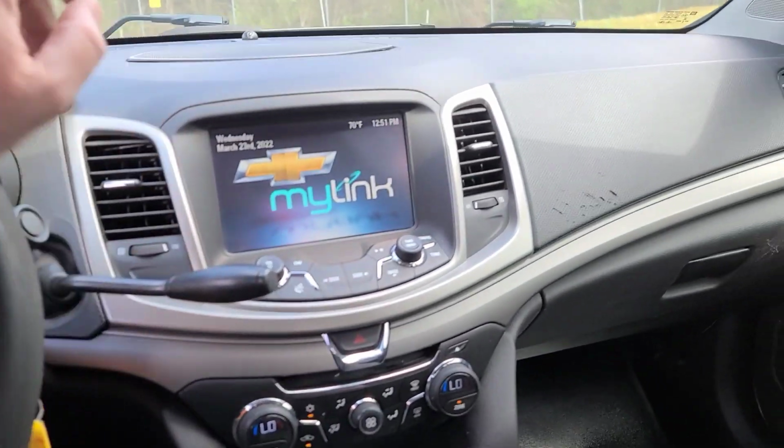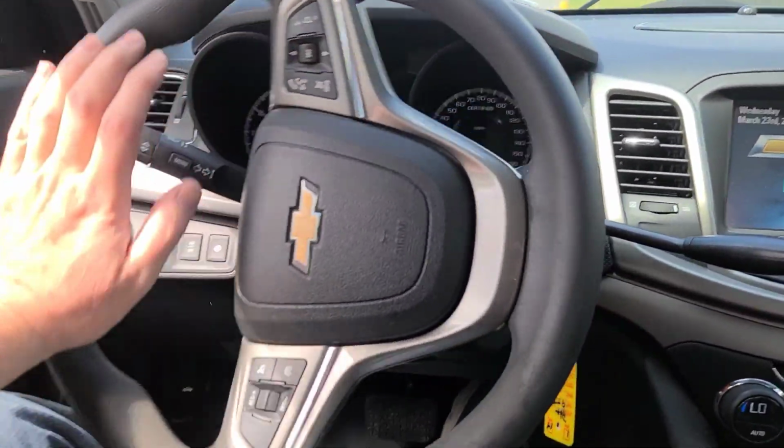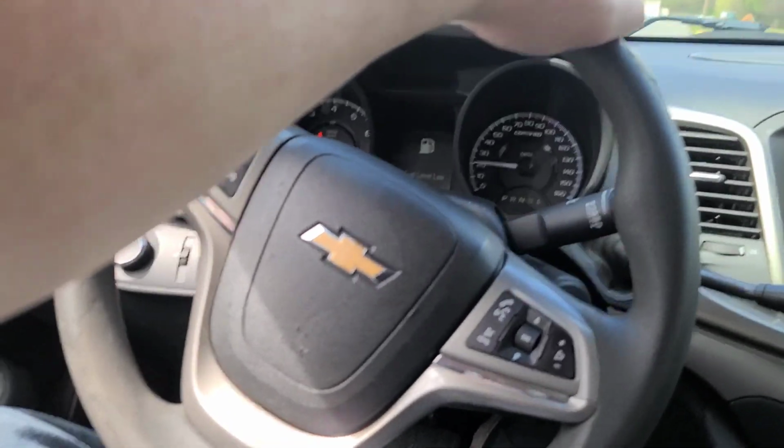Radio doesn't sound half bad. Tell me what you think about the Cop Caprice with the 6-liter. Man, what a beast monster.